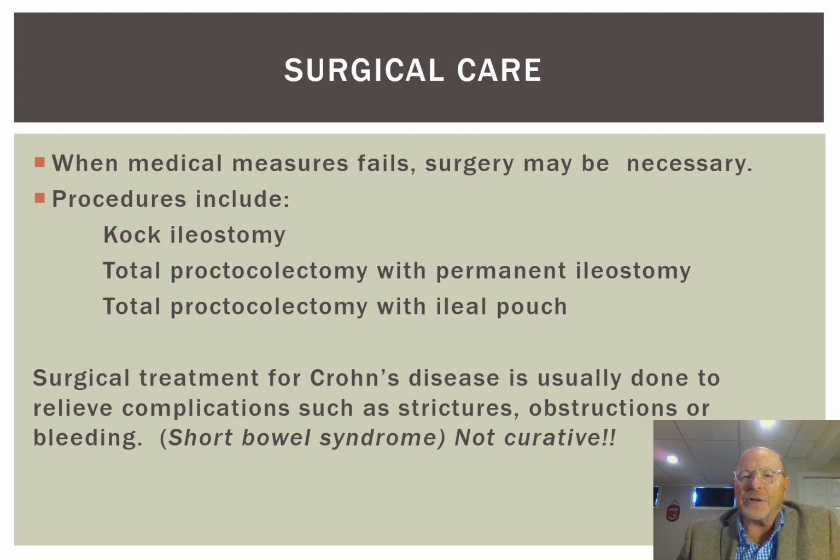So it's not curative, but 75% have to have it done. Otherwise, you can't live with a bowel obstruction. And I think they're trying to prevent having to early on have the patient undergo an ileostomy where they're going to be carrying a drainage bag the rest of their life.